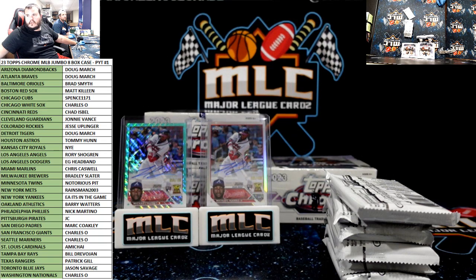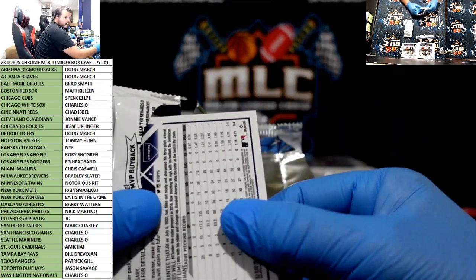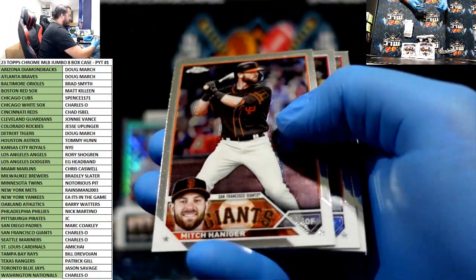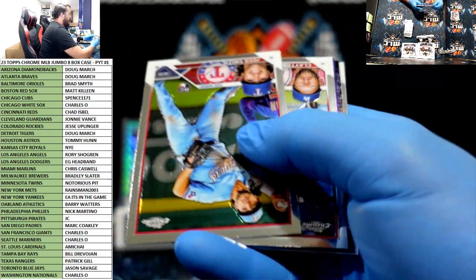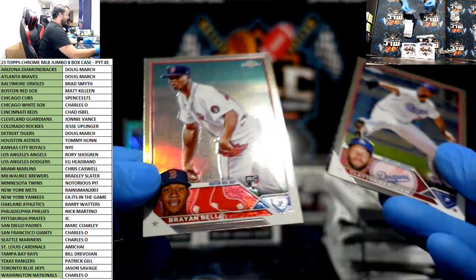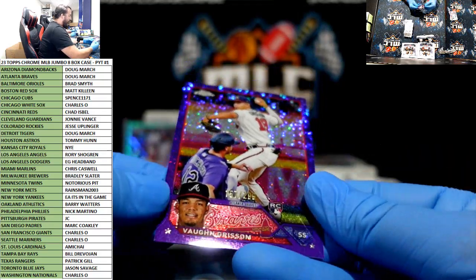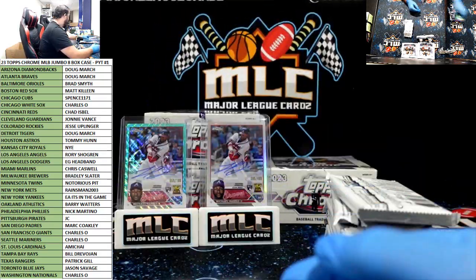They're gone in the two new ones, too. Okay. Let's spread the love to some other teams here now. As I say that, Brian Bello, Mike Trout Titans, Vaughn Grissom, purple speckle to $2.99 for the Braves.